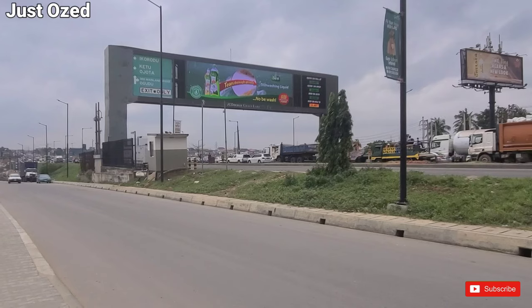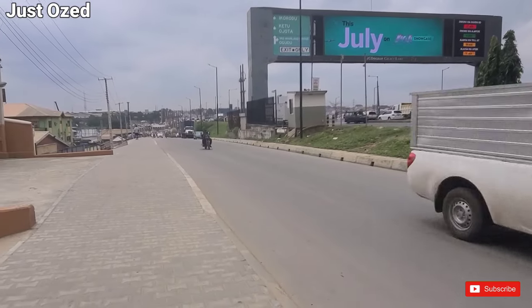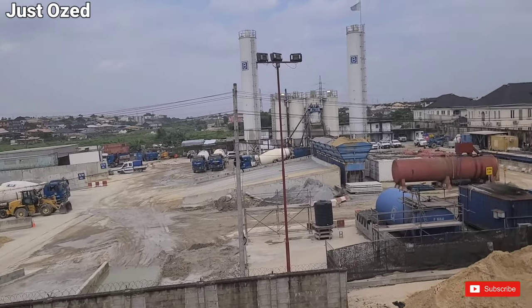So to wrap up this video, let's watch another 3D video explaining what this road will look like when fully completed. Lagos State Government and Govega are the contractor for this project.